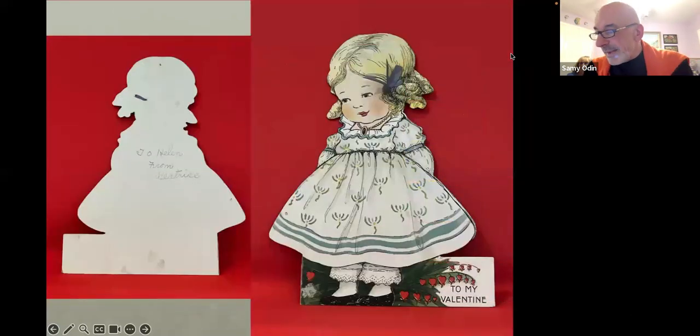One more example of a romantic little girl who has a textile detail incorporated, a true ribbon bow in her hair.